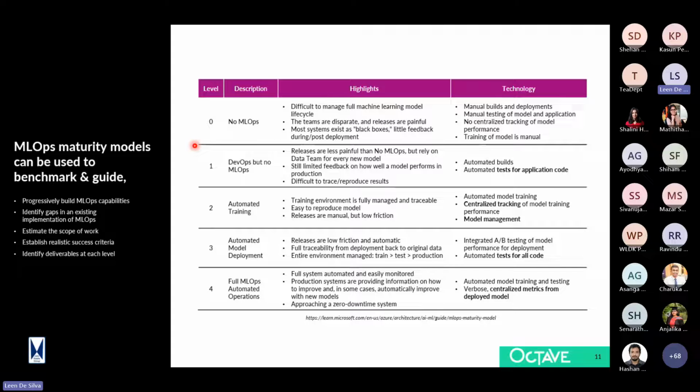For example, big companies like Google and Azure are using something called a maturity model. They have already published it. You can go to this link down here. The same thing, Azure's maturity model, is here in the table. Level 0 says you don't have any practices. All the builds, deployments, everything is manual, and even retraining is manual.